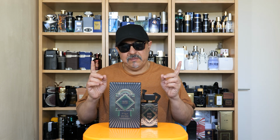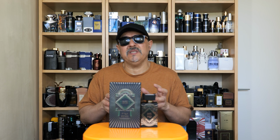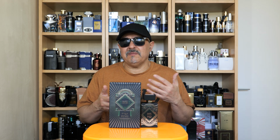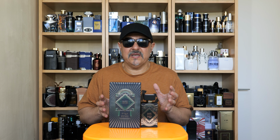Maybe because it hasn't been macerated or maturated enough in the bottle yet, so maybe that's the reason, or maybe overall this is what we're getting. In terms of performance, around 4 to 5 hours on my skin, and that's it, it disappeared. And on t-shirt and material it goes around maybe 7-8 hours, and again it disappears. So for Extrait De Parfum, that is disappointing, that is weak. As I said, the other 3 in this lineup, they are beasts. So I'm not sure what's going on there.